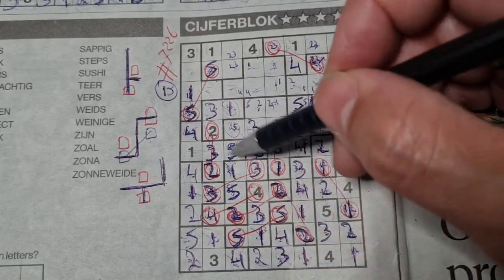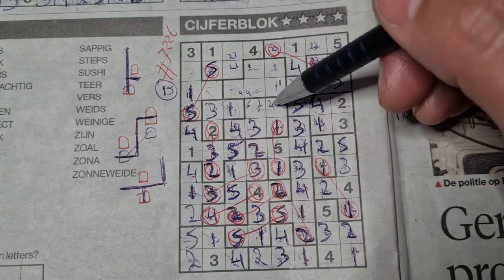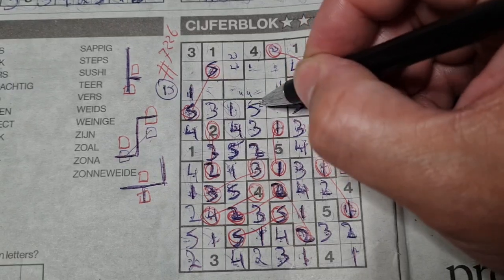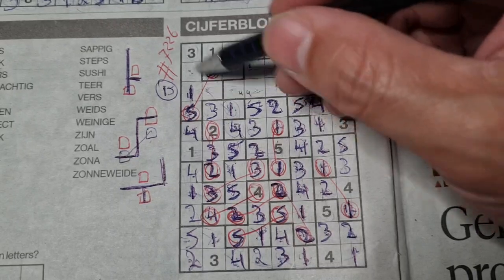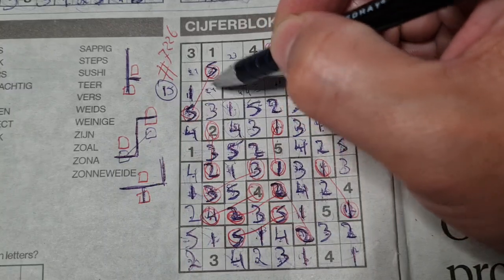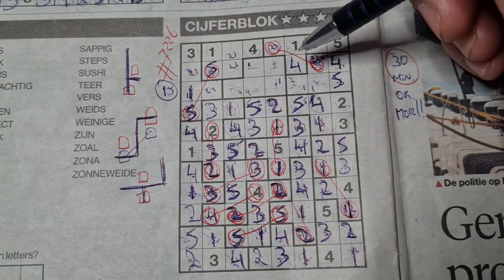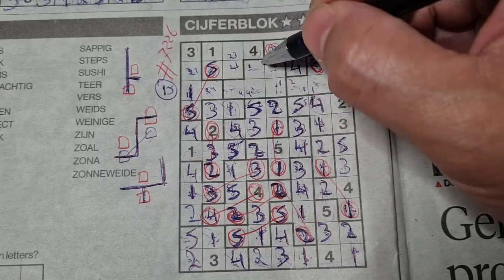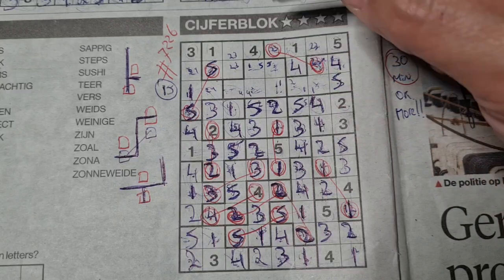4 or a 5, we have a 5 here. So this box should be a 4. So two numbers left. The 2 and a 5, we have a 5 there, no 5 there. 5 should be here. 2 goes there. Two numbers left in this area for numbers 2 and a 4. 2 and a 4. Then these three boxes, 1 and 5 can be a 5, so the 5 could be here, could be there.